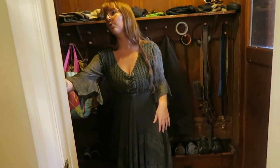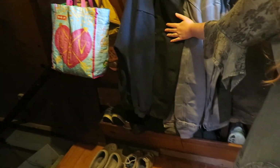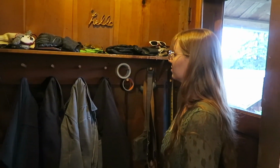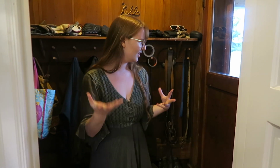This is our mudroom right here. So we just come in the back door most of the time and take off our shoes, put them around here. We have our work overalls, our Carhartts over here, and I hang my keys, and we have my reusable grocery bags, all of our shoes, all of our jackets, and just random stuff like dog leashes and gloves and working glasses and my wallet and all of the things.